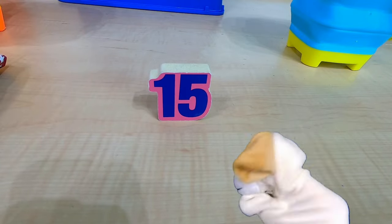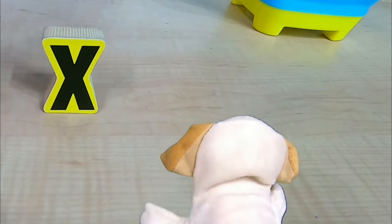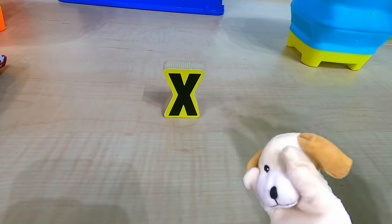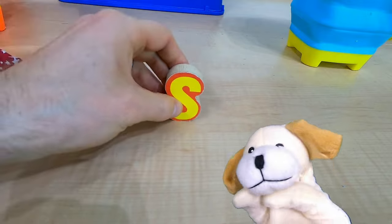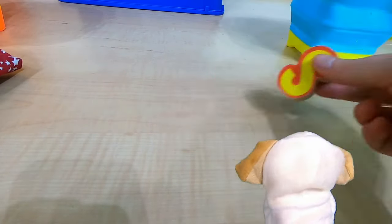Number. I think you better look again there, Excite Dog. What? That's clearly the letter X. What? But I thought that there was a number. Oops, I guess I made a mistake. Okay, well try again, Excite Dog. Oh, there goes my perfect record. I'm a letter. There you go. Now you're back on track.